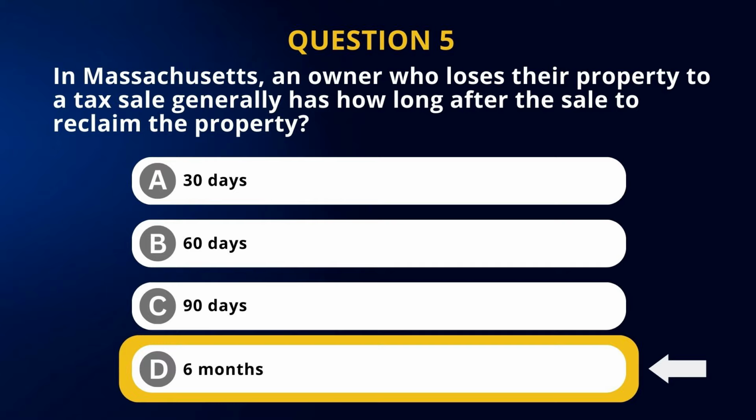You definitely want to know they have 6 months. So in Massachusetts, an owner who loses their property to a tax sale generally has how long after the sale to reclaim the property? And the answer is D, 6 months.